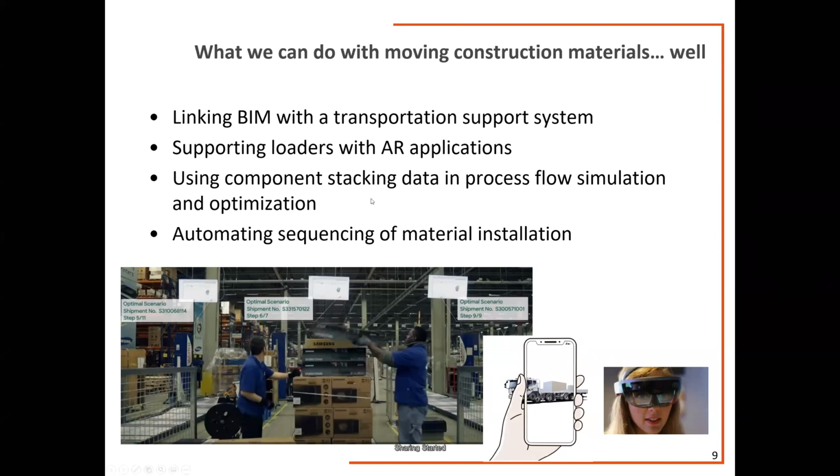Another thing I want to tell you is that now we have component stacking data. Before, because we did this stacking manually, we didn't have those data accumulated. But when we have an automated or formalized method for stacking materials, then we have new data of stacks, right? So we can use those data to simulate and optimize the process flow of offsite construction projects. Now our research group is moving forward to develop automated sequencing of material installation, because that's better. So you can have a better installation sequence, then everything can be solved in a seamless way. We are doing those researches these days.